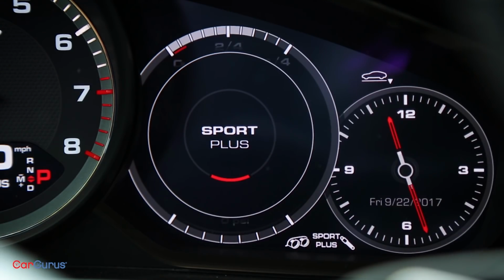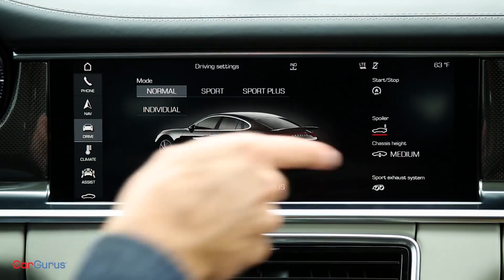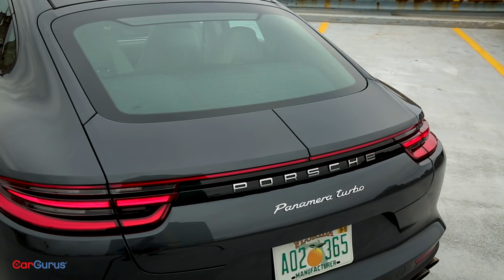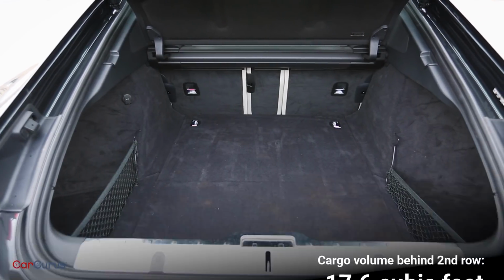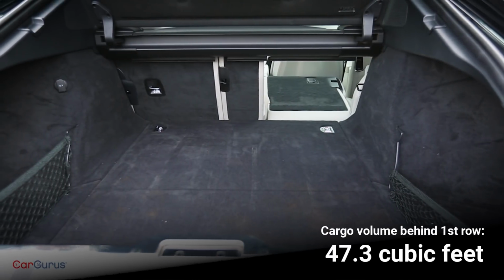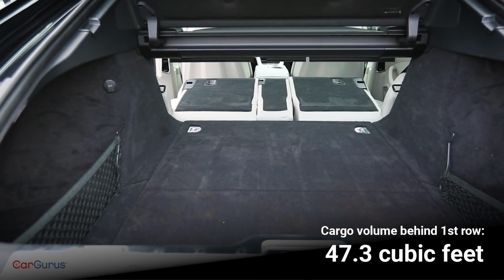Selecting drive modes is easy. A rotary switch on the steering wheel selects from 4 settings. Using the screen, you can activate the sport exhaust, raise and lower the car, and lift the rear spoiler. It rises out of the hatch and extends laterally, like an airplane wing. Under that hatch, you'll find 17.6 cubic feet of storage, plus the rear seats fold down for 47.3 total cubic feet. So the Panamera is truly practical.